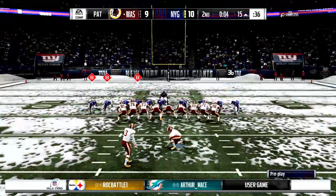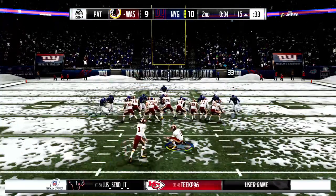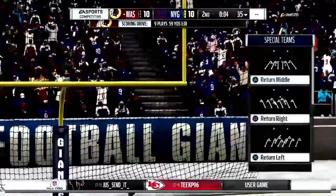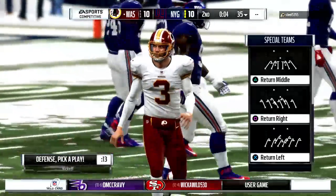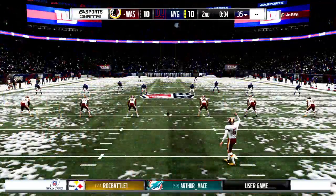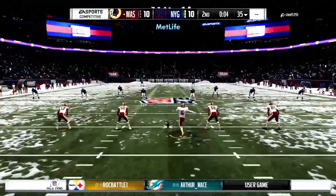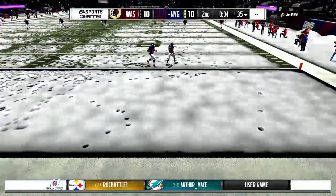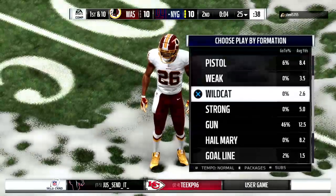Dustin Hopkins on now to add the extra point. You always worry about the plant foot in the snow, but no problems there. And that is going to tie our game as we approach halftime. So we're right back where we started, all even, as the kick's away. And this will be a touchback as that sails over the end line.